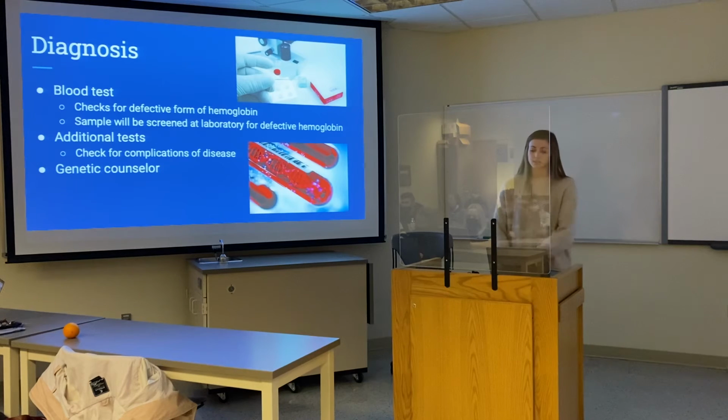To diagnose this, we will start with a blood test. This will help us check for the defective form of hemoglobin that underlies sickle cell anemia. In the United States, this blood test is a part of routine for newborn screenings. However, we can definitely still test this at your age. To do this, we will draw a blood sample from a vein in your arm. Then the sample will be sent to a laboratory where it will be screened for the defective hemoglobin.